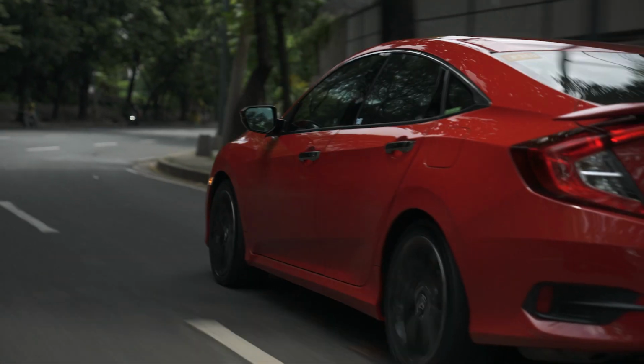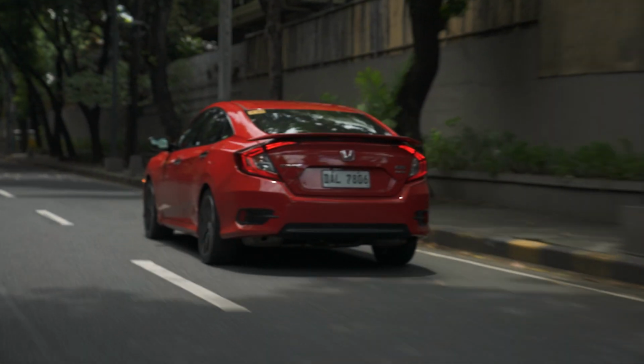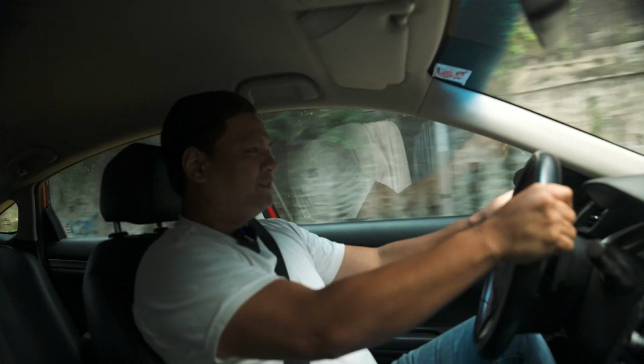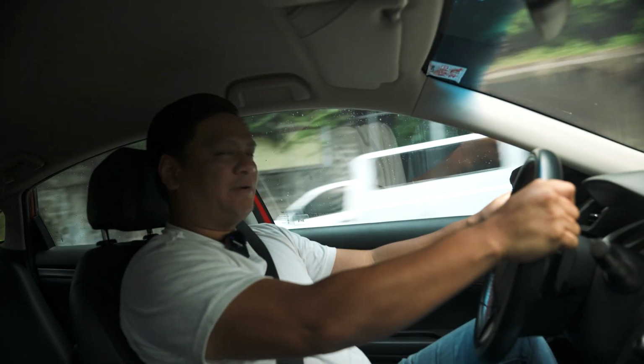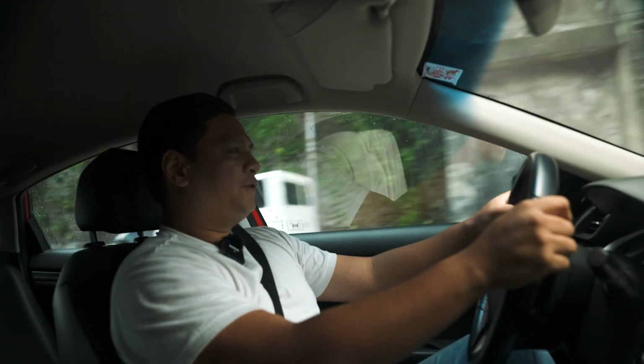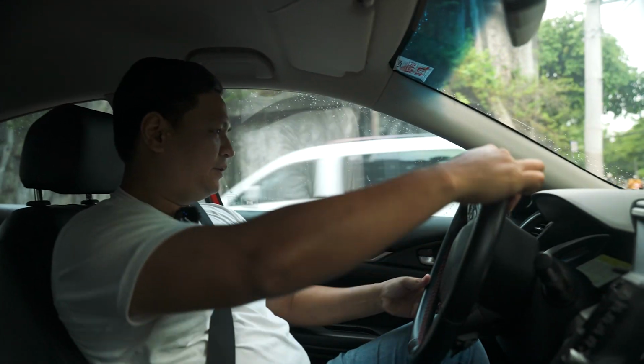Now, steering is light, and it's reminiscent of past Honda Civics. It's light in a way that the electronic power steering is catered for more direct feel and more road feel. For those who drove Honda Civics in the past, you definitely will feel at home here.